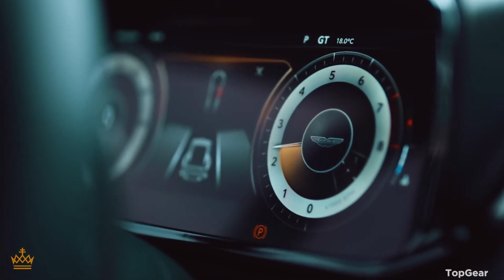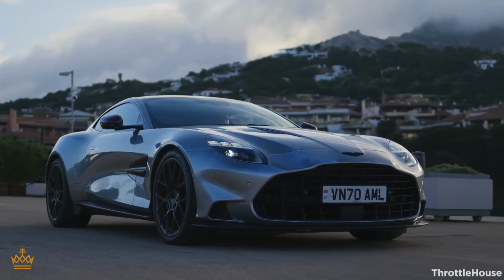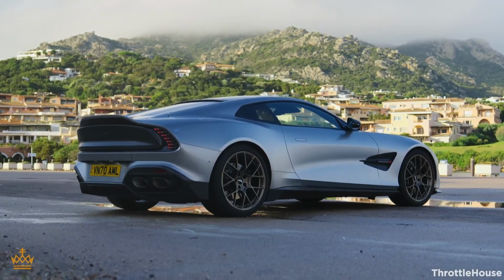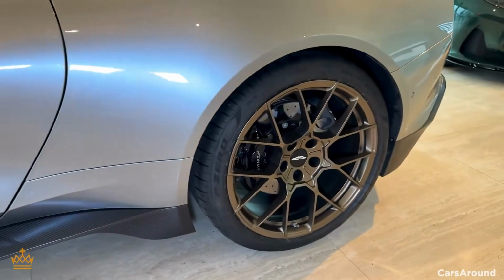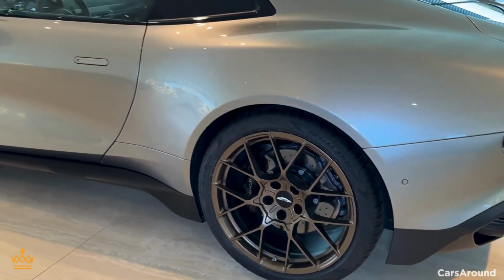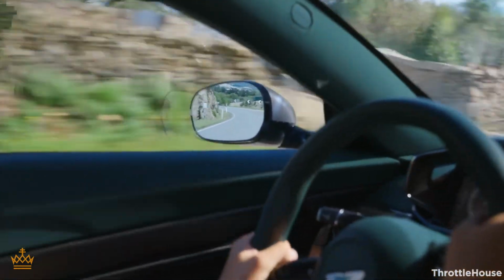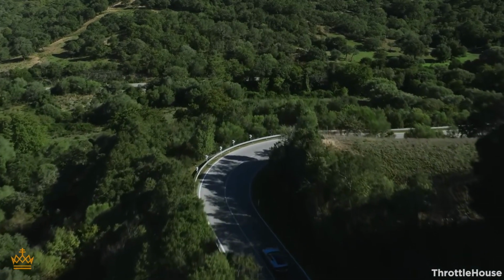This dual personality makes it versatile, appealing to drivers who want the best of both worlds without compromising on either comfort or performance. Driving dynamics are another highlight of the Vanquish, thanks to its advanced electronic limited slip differential. This technology gives the rear end more predictability, especially during cornering, allowing for better control and confidence in challenging situations. Whether you're cruising along scenic routes or pushing it on twisty roads, the Vanquish feels composed and capable.